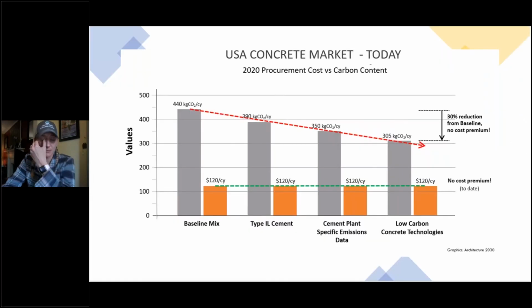The last thing is just what we're seeing right now. If I take concrete again, for instance, because it's the one where we've got the richest data in some places, what we're seeing is that by using the data and specifying low carbon mixes, requiring them or saying that they're going to get assessed, we're seeing about a 30% reduction from a baseline mix without a cost premium. So the cost has stayed the same on projects. The suppliers have done things like go to a different cement type, which gets a reduction, disclose their cement data, which gets a reduction, and then look at things like CarbonCure for the last mile, and none of that has been a cost increase to the project.